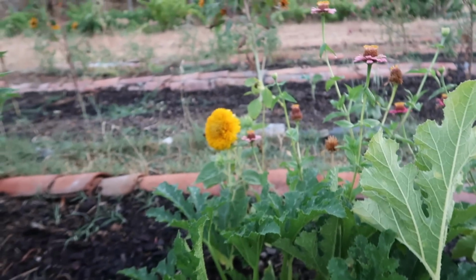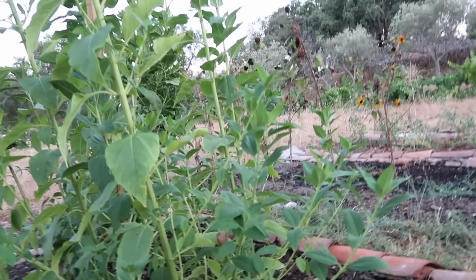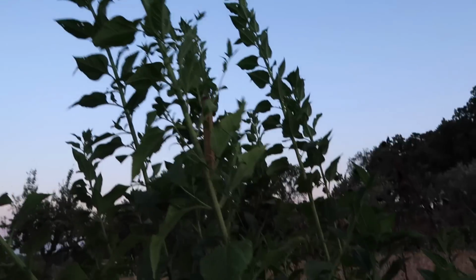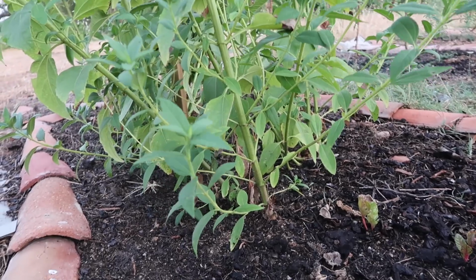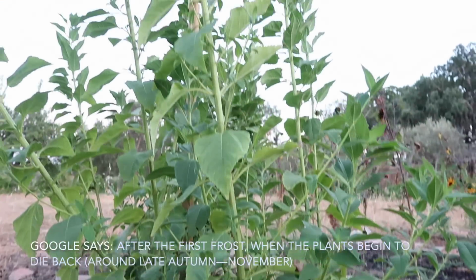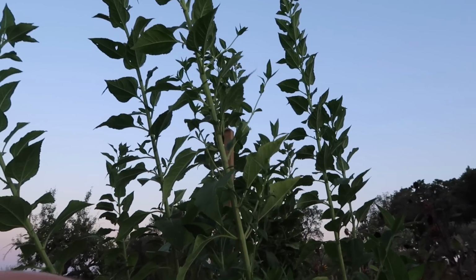Finally grew a teddy bear sunflower. These crazy things are Jerusalem artichokes, and they're getting so big. I'm not actually too sure when to harvest the artichoke from the ground, but we'll see. They're just really nice to have, these big green plants. They're doing really well in the heat as well.